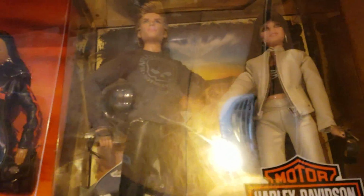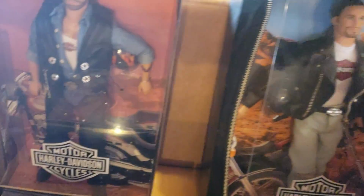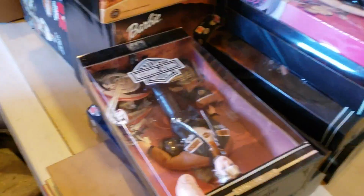Next, we've got some Harley-Davidson Barbies, and she's actually got a bike. And is that a Ken? Yep, Ken and Barbie. They still call him Ken? I guess so. That's badass Ken with a beard. Funny. I didn't know they made Harley-Davidson Barbies. I guess you got to have something for the kids too, right?